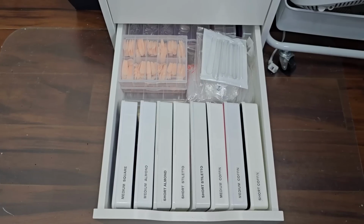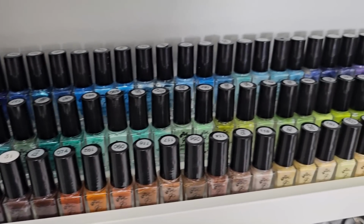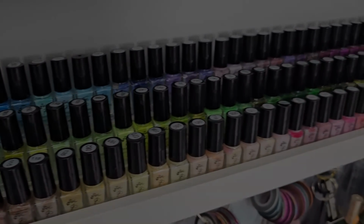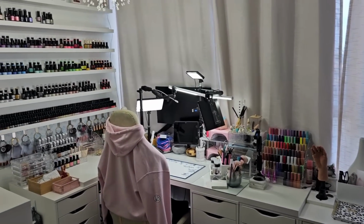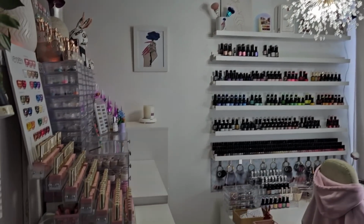That is it for today's organizing video, guys. Thank you so much for joining me. I truly appreciate you. Let me know down in the comments what was your favorite part. I don't know. I think I have to go with the polish rack. Loving it. Love the wall. I absolutely love the way the studio looks.